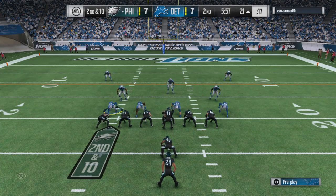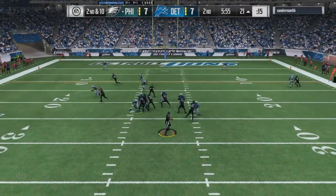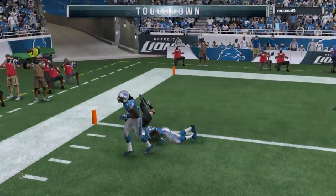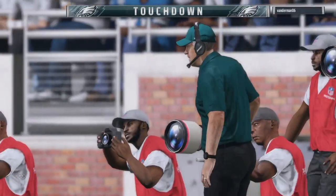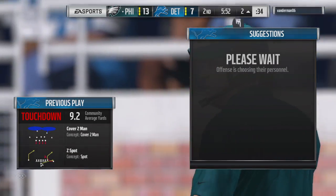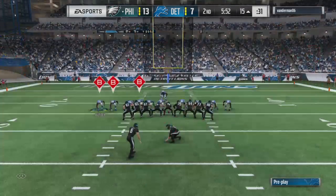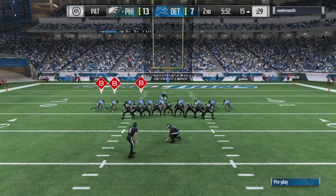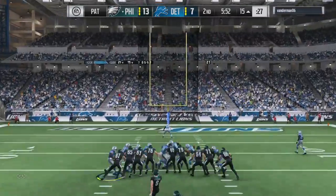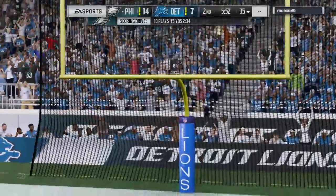They come out here in the eye. Wentz will try again on 2nd down. His throw caught at about the 5. And he is into the end zone. Touchdown, Philadelphia. Zach Ertz with his 2nd touchdown here in this first half. And the Eagles have taken the lead. And he's got it. It's now a 14-7 ball game.